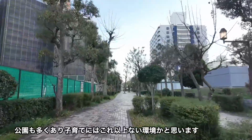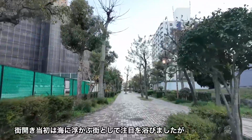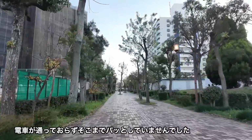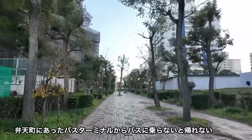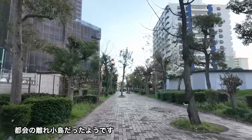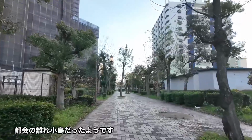When this new town first opened, it attracted attention as a city floating on the sea, but since there were no trains running through it, it didn't really take off at the time. I don't think there were many people, but those who didn't have cars had to take a bus from the bus terminal in Bentencho to get home. It was like an isolated part of the city. It seems it was a small island.